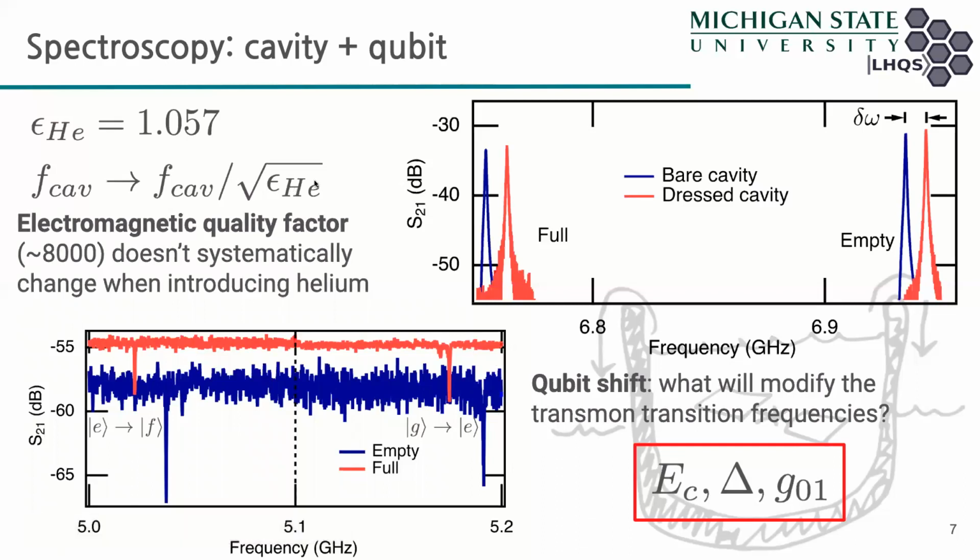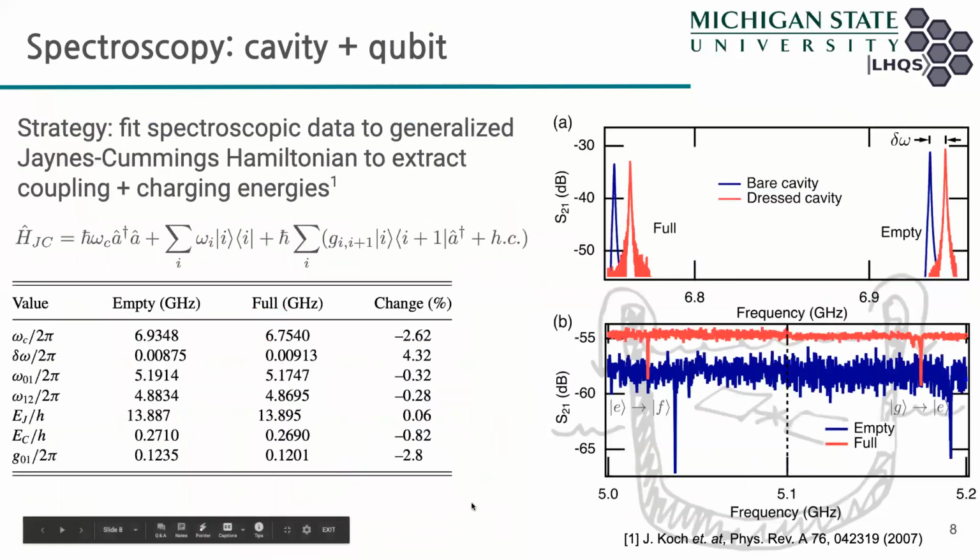It's not just the speed of light changing. The capacitive energy of the qubit is going to change by introducing this dielectric. The frequency detuning of the cavity and the qubit is also going to change, as well as the coupling between those two things. And so what we do is we take all of our spectroscopic parameters that we can measure, and we fit them to the Jaynes-Cummings Hamiltonian in order to extract the values that we cannot directly measure.